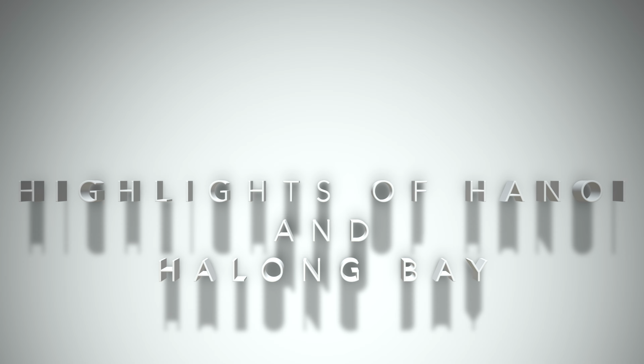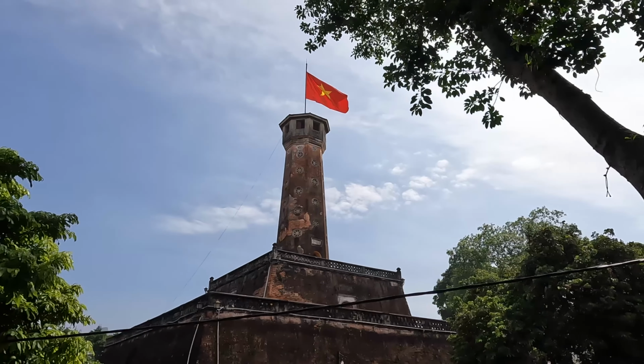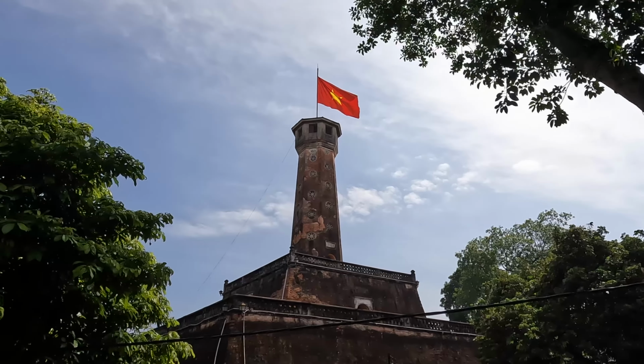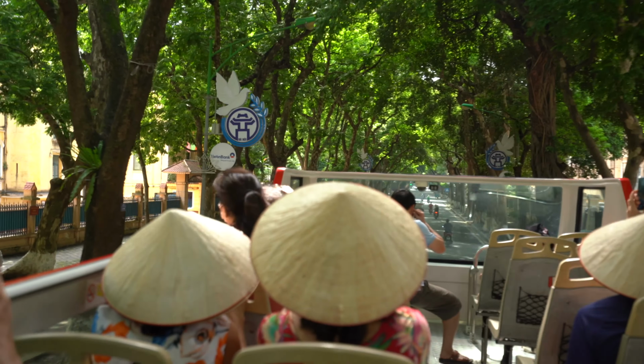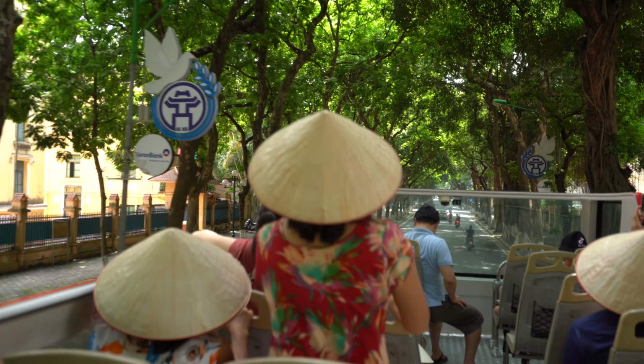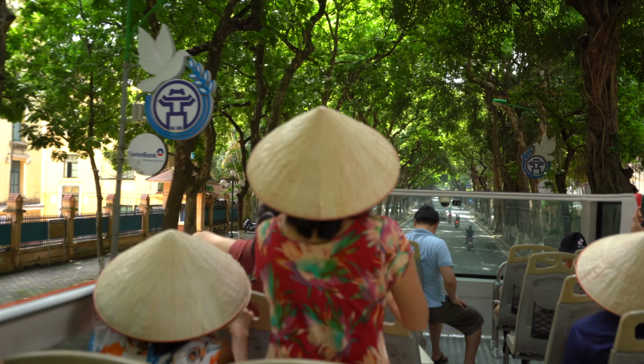This time we are showing the highlights of Hanoi and Halong Bay. This is the flag tower of Hanoi. This is the Non La, a palm leaf conical hat that is a traditional symbol of Vietnamese people.